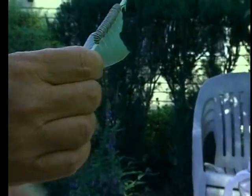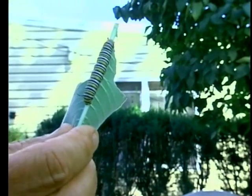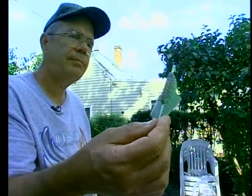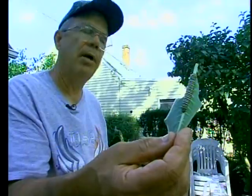Notice that they look similar to that black swallowtail caterpillar we saw earlier. So if you find a caterpillar on parsley, what's it going to be? It's going to be a black swallowtail. Milkweed, it's going to be a monarch. That's just the way it is, even though they look similar. So grow milkweed, save the monarchs.